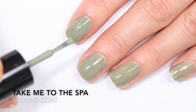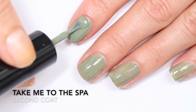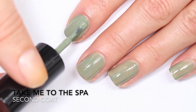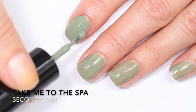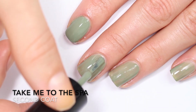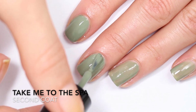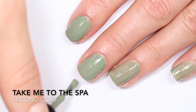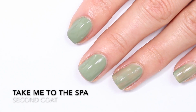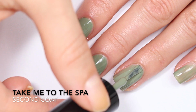Okay, so that's the first coat of Take Me to the Spa. Like I said, you can see some patchiness, but a second coat here brings it up totally to opacity, which is really nice. This color gets really even. It's really smooth and soft, and you can see as my nails start to dry that it does dry super glossy. In my swatch photos, I am wearing a top coat, but this polish did dry really glossy, so if you're someone who doesn't like to wear a top coat, you would be okay without it.